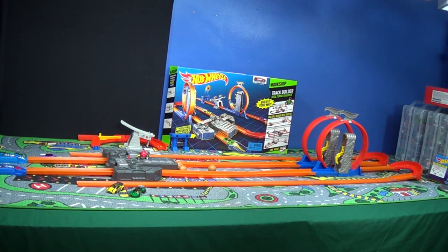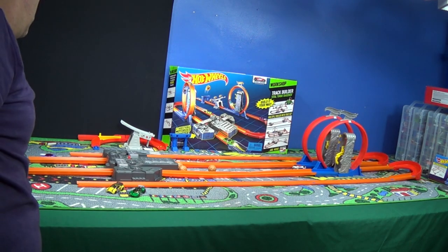Flathead Fury versus High Voltage. High Voltage it is. Hey, we have three. How are we supposed to do head-to-head racing? I need somebody to make it even. Redbird? Okay. Redbird versus High Voltage. Redbird wipes out High Voltage.